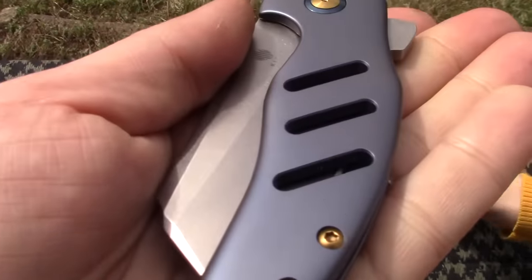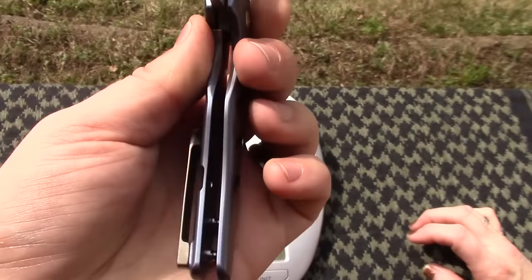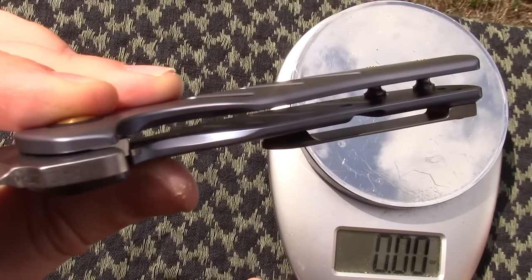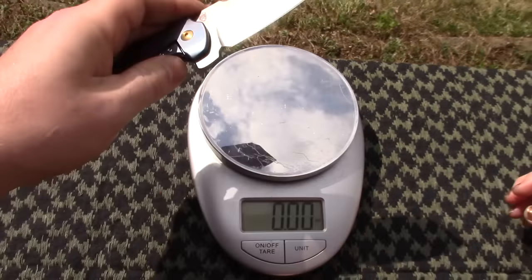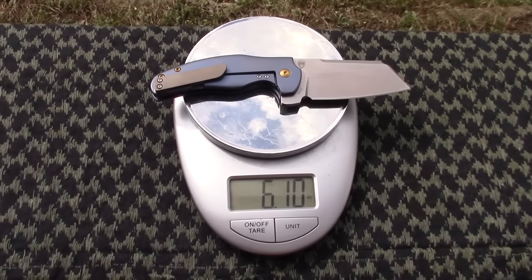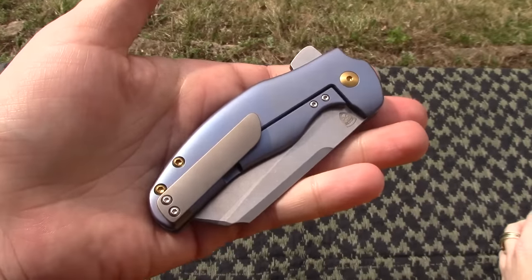It's got skeletonized titanium scales there on this side anyway. So you can see in there. There you go. Flow through design. Excellent. What are we looking at here, Frankie? Ooh, that's heavier than I thought. Yeah, that's what I thought it was. 6.1. Heavier. A little bit heavier. It's that type of knife, though, isn't it?